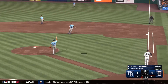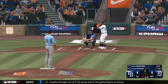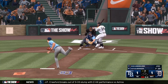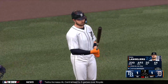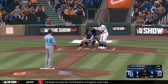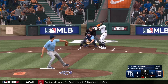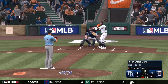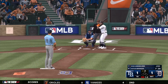This one in the air. Pasquantino moving under this one. Drops into the glove, and there's two away. And now a chance for Shea Langeliers. That's in for a strike at 95, and it's 0-1. Two down, bases empty, but one run across here in game one of this three-game set. Up and in, and the count is 1-2.